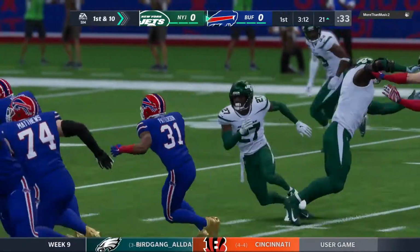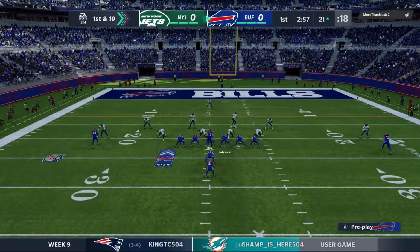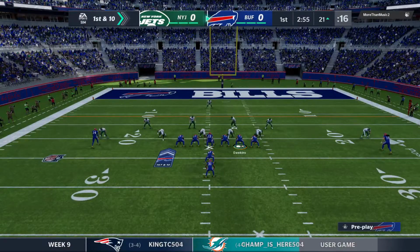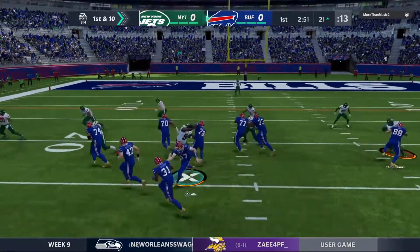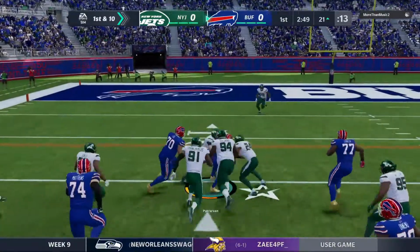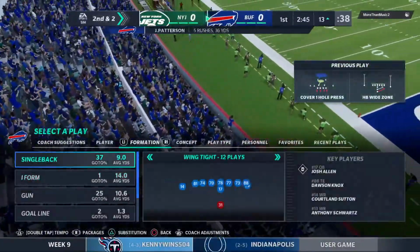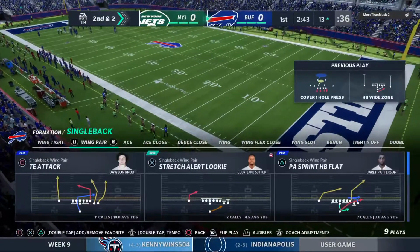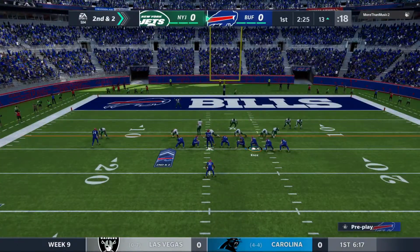If you make the stop there, maybe you hold them to 3 on this opening drive. They didn't get the stop. Yeah, new set of downs now. Now you're worried about, just as you pointed out, not just giving up 3, possibly giving up 6. Let's see what they decide to do here because they've got to change up what they have been doing. It hasn't been working. And they'll get him down after a pickup of 8, 2nd and 2. They'll give him 8 on the play, and it'll make it 2nd down.